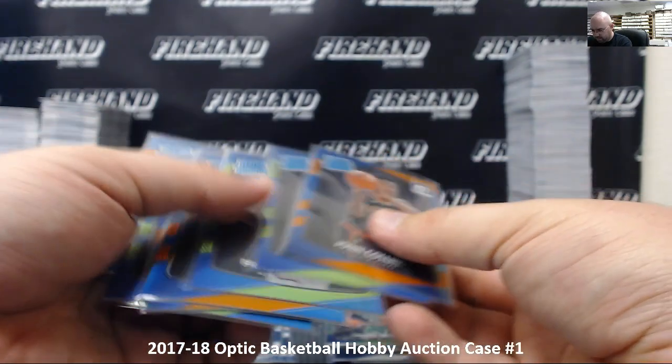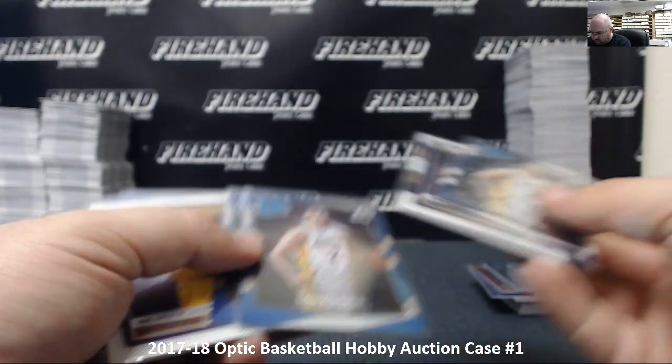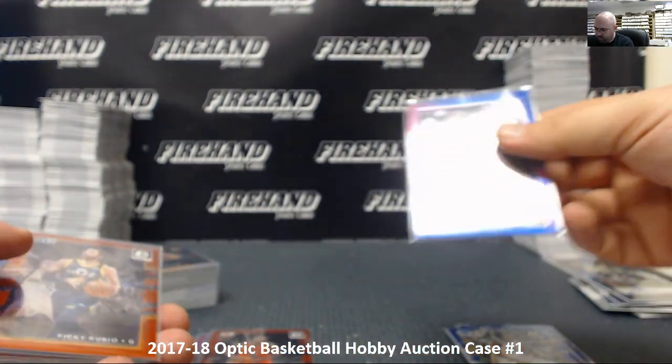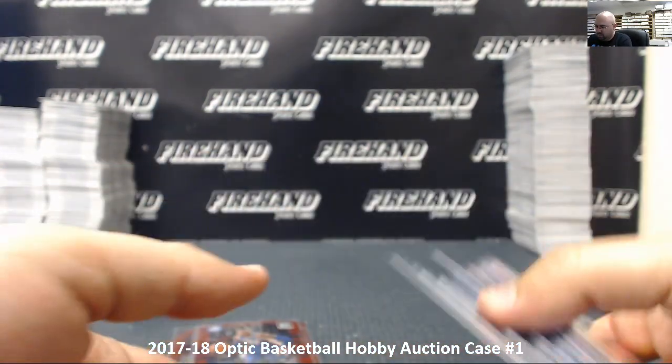So we got some rated rookie numbered parallels here. Let's see, Fultz, Markkanen, Donovan Mitchell, Dennis Smith Jr., the Kuzma, Jayson Tatum, Lonzo Ball. So we got rookies, we got prisms in 99 or less, and we got our autographs.